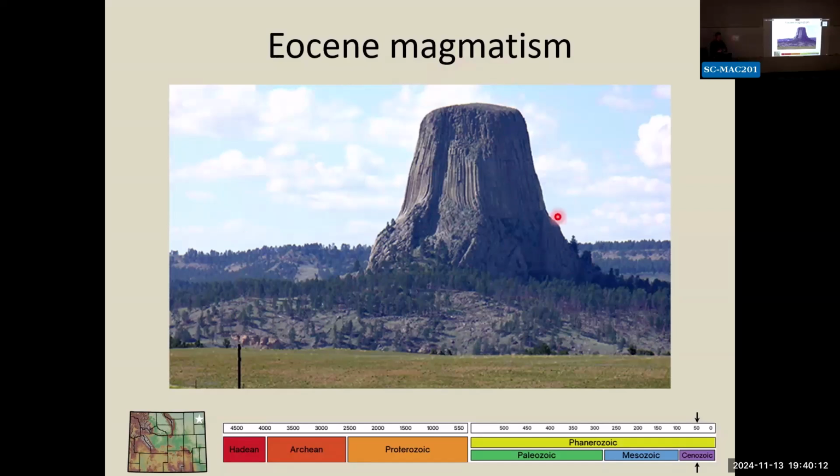This is the preferred interpretation, over thinking of Devil's Tower as a feeder conduit to a volcano, because of two reasons. One is that if this was the feeder vent to a volcano, we should see more volcanic deposits in this part of the state, which we don't. And the second reason has to do with looking at the distinctive texture of Devil's Tower.